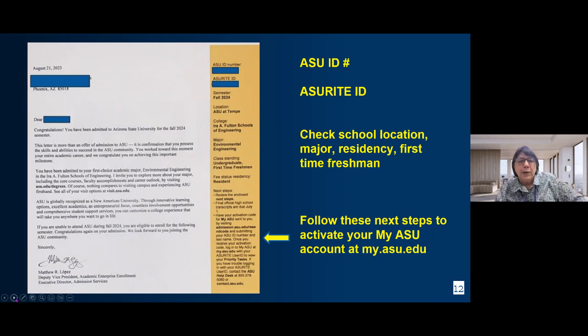And then toward the bottom, it shows steps for you to follow to activate your My ASU account. That's the way from now on that the school will try to get hold of you or give you information. So instead of sending out a ton of mail, they will send you your acceptance packet once. You'll get this letter in the mail. But everything else after that is going to be electronic. So we need you to know that right now. Next screen.